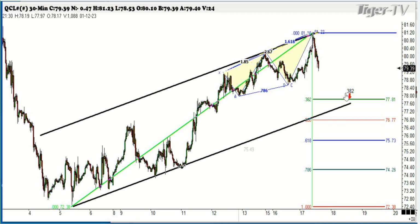Now, ideally, it would come with an A, B, C, D to the downside. Then you've got something that is really good. So that's on the watch list. That's what I do here, so try to pick these out. I can't pick them all out, but I will pick out some, and you'll see how they work out here in the future. So that's what we're watching here this morning.